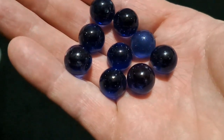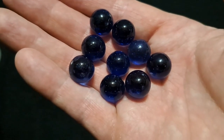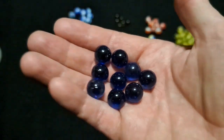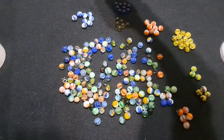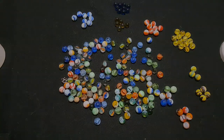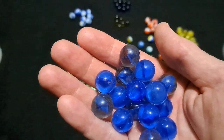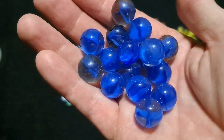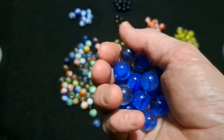Okay, so to speed this video up a little bit, I'm just gathering these up off camera, and then I'll show them. There's 9 blue clearies. Put those up there. By far, probably the most common ones in here are these blue cat eyes, and there's 16 there. 16 blue cat eyes.